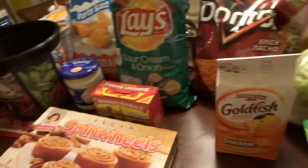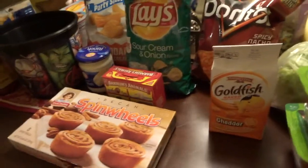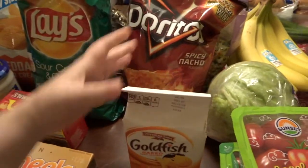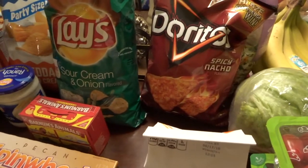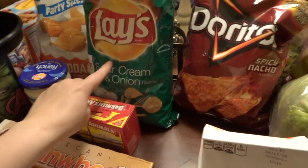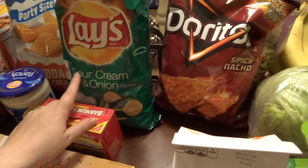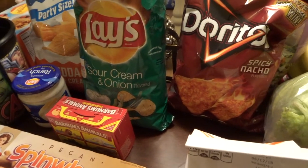We get on to the snack part of it, and this looks like kind of a lot of snacks, but I'm sure this will last a while. So I got goldfish for my son just throughout the week. And everybody usually gets to pick a snack on Friday night for movie night. And my son picked the sour cream and Lay's potato chips. I obviously won't eat them all in one night, but it'll be good for lunches and things like that for co-op and stuff this week.